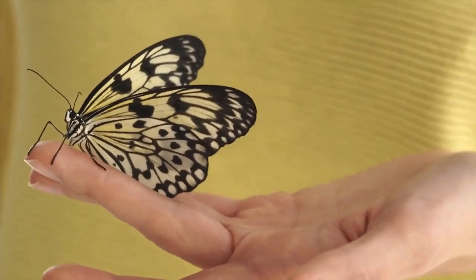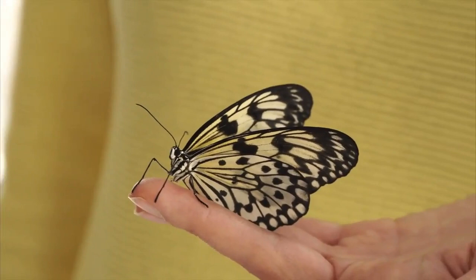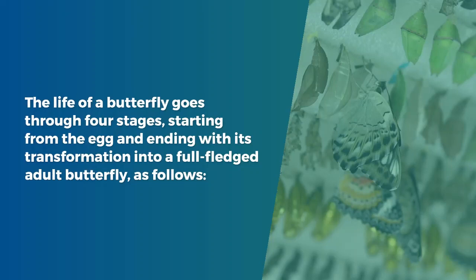Butterflies are among the beautiful, eye-catching creatures that reproduce through eggs. The life of a butterfly goes through four stages, starting from the egg and ending with its transformation into a full-fledged adult butterfly, as follows.